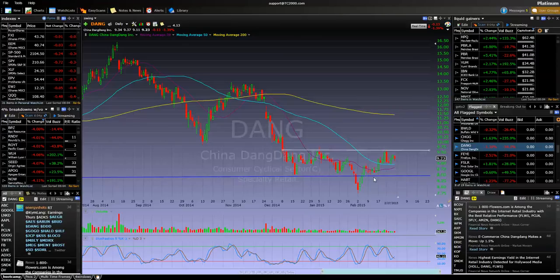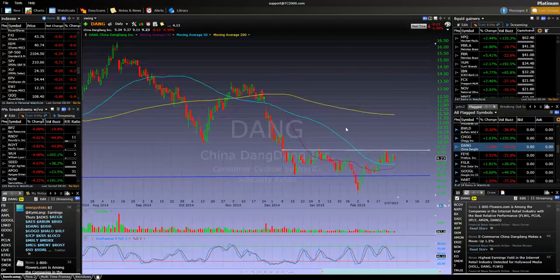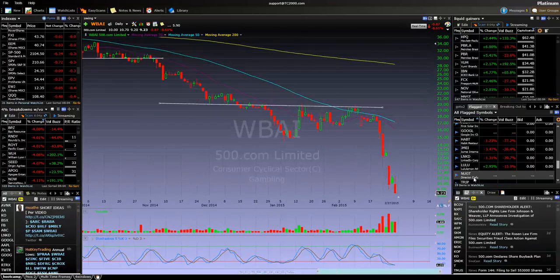The one thing to watch, though, is the Chinese stocks, because they've been really weak. You're seeing some earnings blow up in that sector, and so I'll be watching some of these stocks like WBAI and some of its friends. And if you can't catch a bounce in the sector, and some of these things are really weak, then we won't want to play this thing, at least on my end.